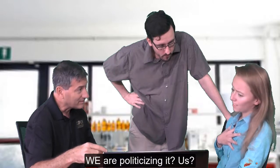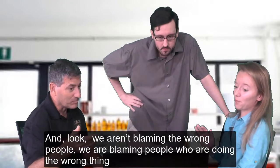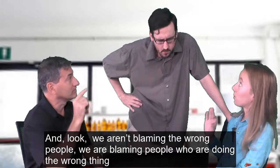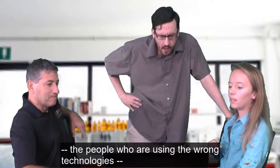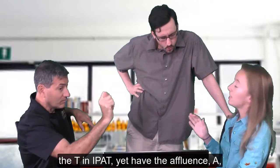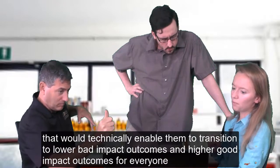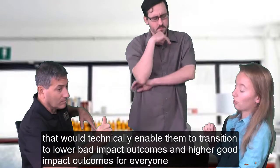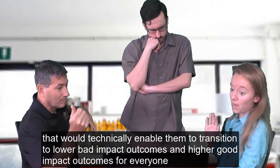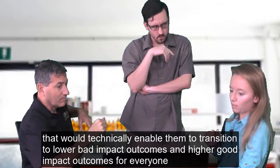We are politicizing it? Us? And look, we aren't blaming the wrong people. We are blaming people who are doing the wrong thing. Nicely said. The people who are using the wrong technologies, the T in IPAT, yet have the affluence, A, that would technically enable them to transition to lower bad impact outcomes and higher good impact outcomes for everyone.